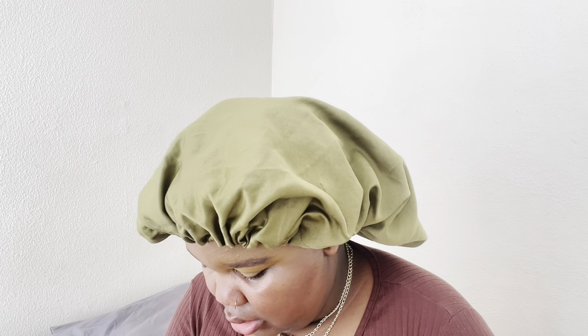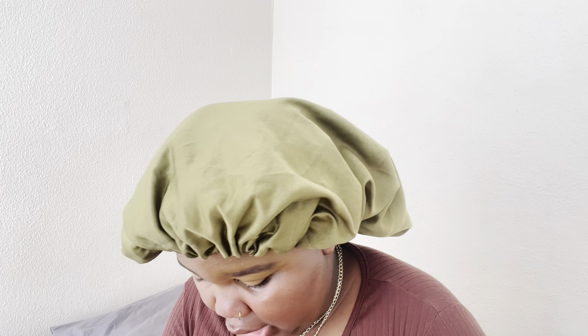I'm trying to find brushes to do my eyeshadow. Oh, there's a brush right there. Let me fix it real quick. I'm doing a brown look because obviously I'm wearing brown. Look at the pigment. Hope y'all can see it. I didn't pack it properly, but just clock it real quick.